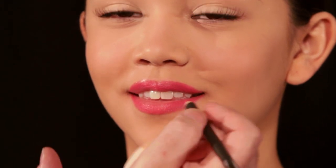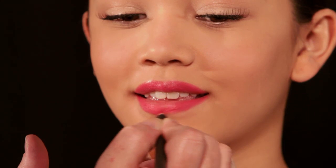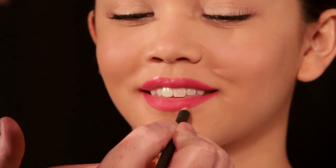So Ashley's not allowed to wear colored contacts ever. That's a rule I've just instated. Your mother's going to personally call me if you ask for colored contacts.